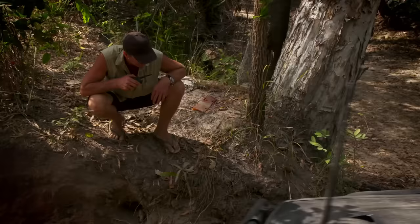Cool crossing, mate. It's like a big flat rock bed. And so far, this truck is just kicking the track's ass. It's kicking ass. But things are about to change.